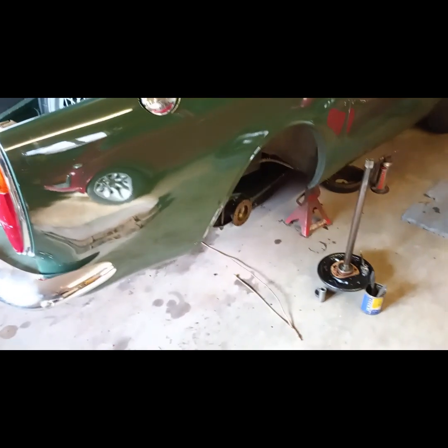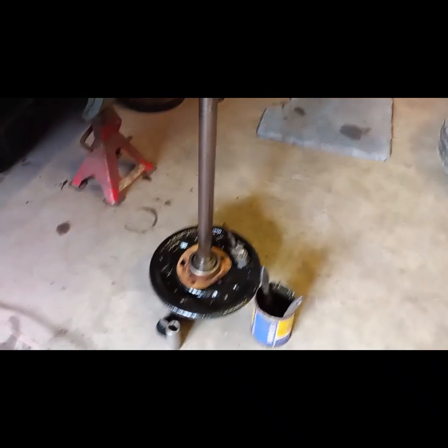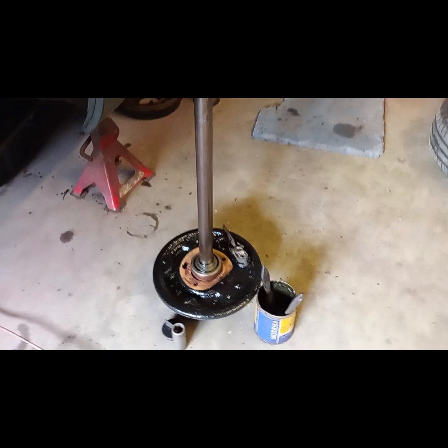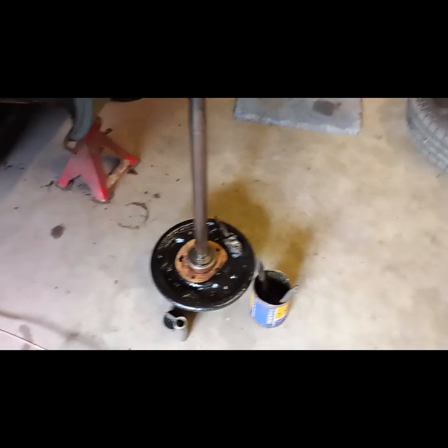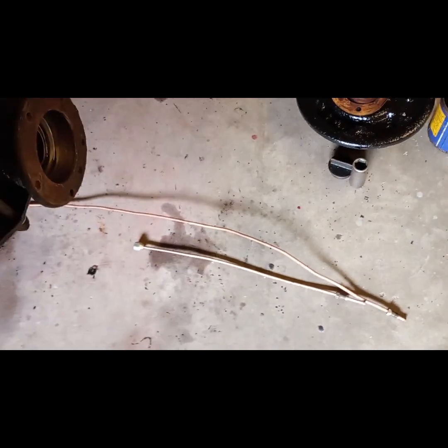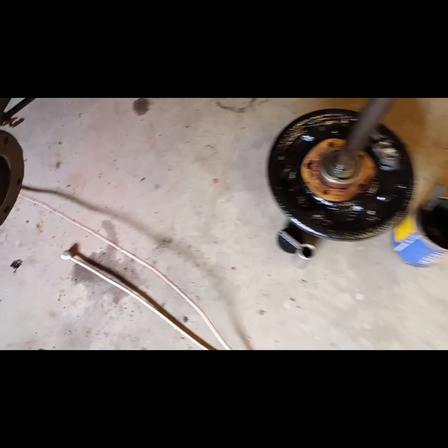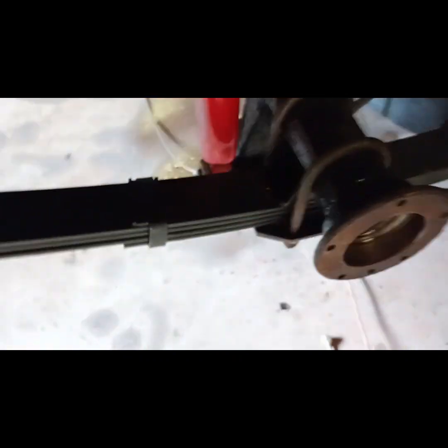Right, so here we go. I say I've painted the back plates on the half shaft. They're all ready to go back in. The new gaskets are made up. I've made up two brake pipes for the rear brakes. One that goes across the axle. And say the new springs are fitted, but still waiting for the diff.